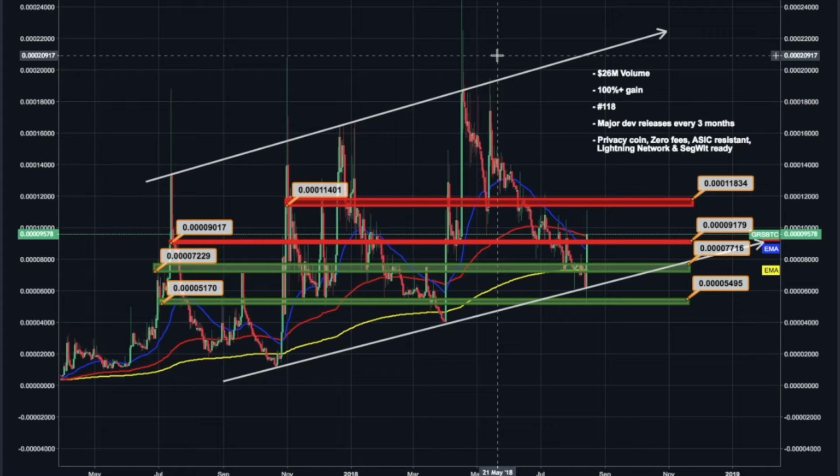Today is the 15th of August and we're going to be looking at Groestlcoin trading against Bitcoin. We have a one-day chart here. Ordinarily I look at top 50 coins as those are more interesting to look at, the ones that most people trade in and out of on a regular basis. But I couldn't help but be drawn to Groestlcoin today.